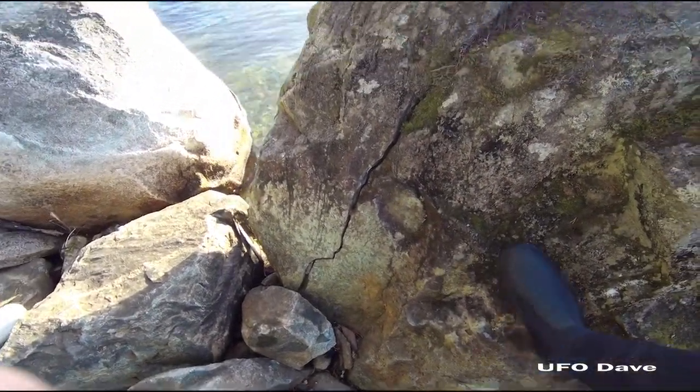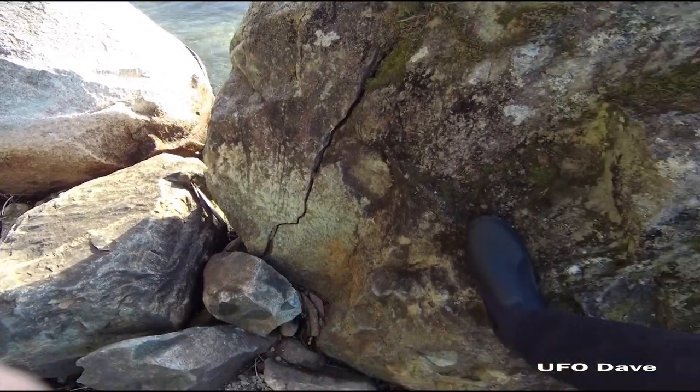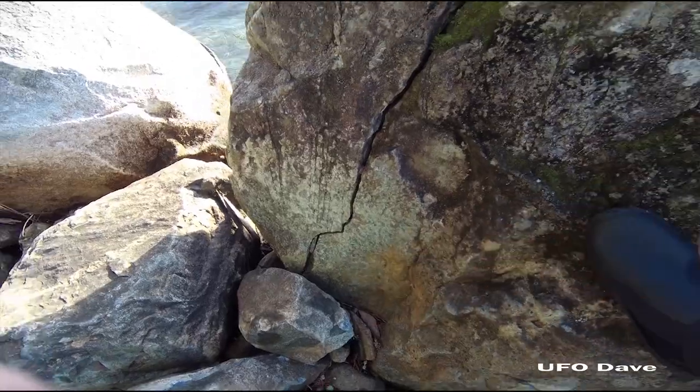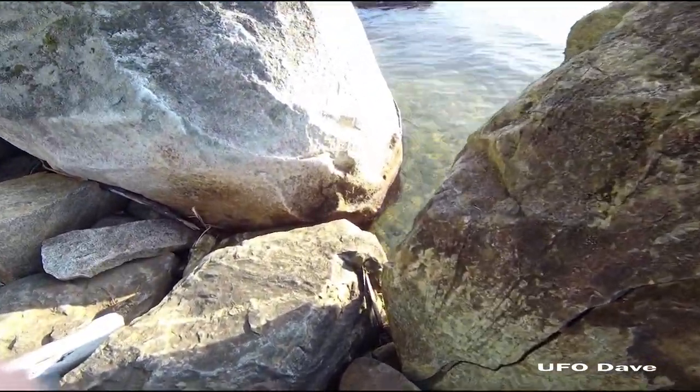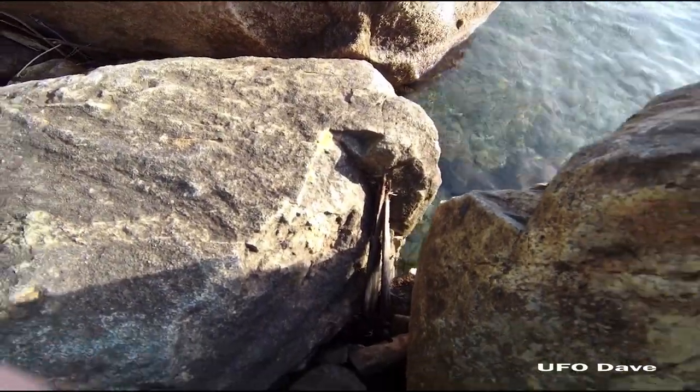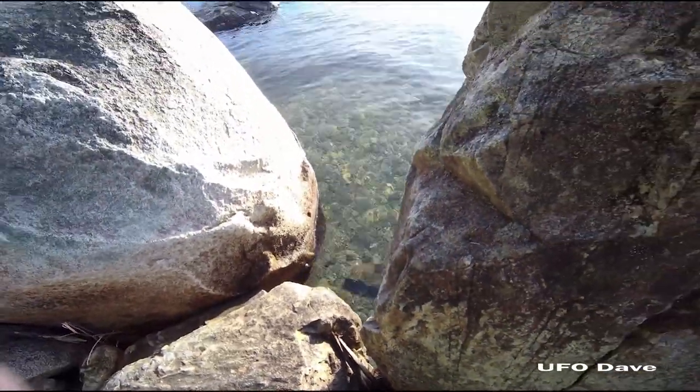Well, it's just here. Let's push it into the water. Can't do that. But yeah, all the way down here. Cracked it all the way down. It just comes out of the water. Here's one. Triangle chunk taken out of that. It just pops right out of the water here.